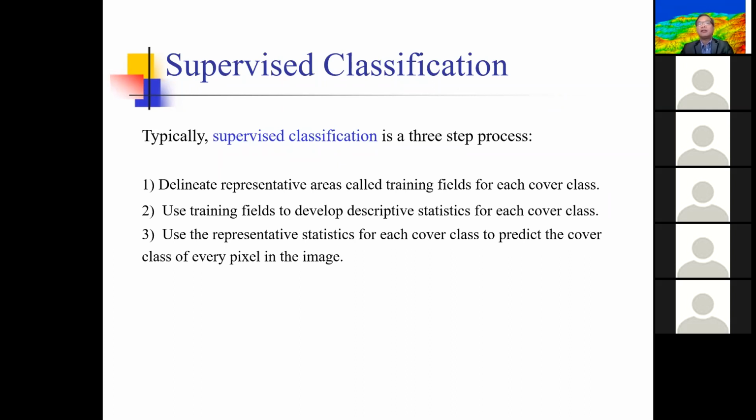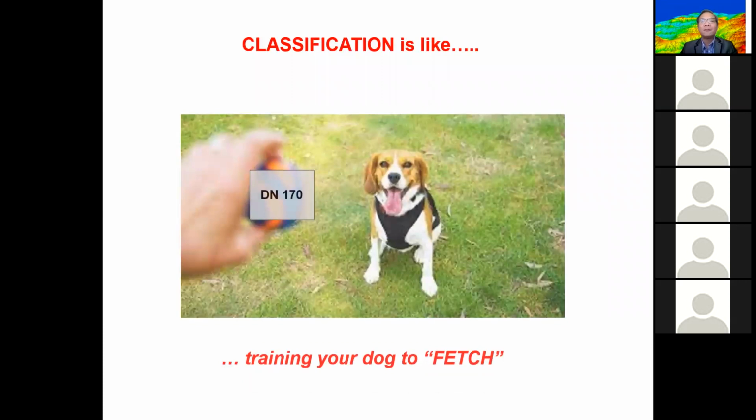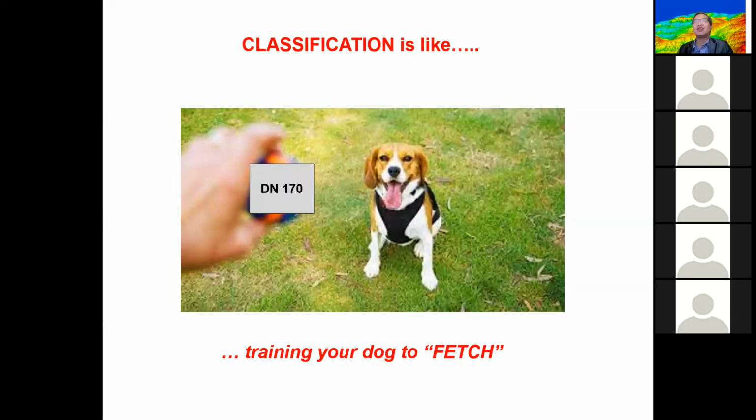Okay, I think this is better appreciated if we can actually jump into the hands-on itself. So I liken classification to training your dog. Here your dog is the computer, and you have this pixel, or sets of pixels, that your dog or the computer should fetch within that image. You say: fetch all pixels of similar digital numbers, of similar spectral response, and group them into one land cover type. So it's like training your dog.